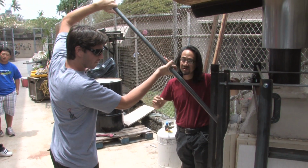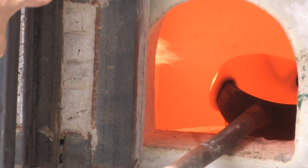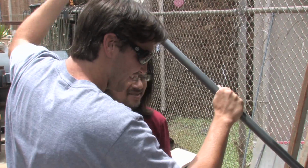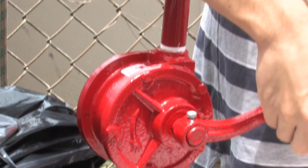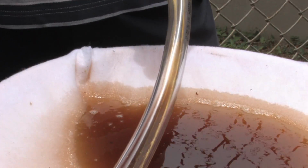Our furnace has an oil nozzle in it that uses compressed air to turn it into a fine mist, and that mist works like gas in a carburetor, and that fine mist is then combustible. So any kind of liquid fuel is useful for us. It does need to go through a quote-unquote refining process, but basically what we're doing is just taking out any kind of particulate matter that is left over from the cooking process.